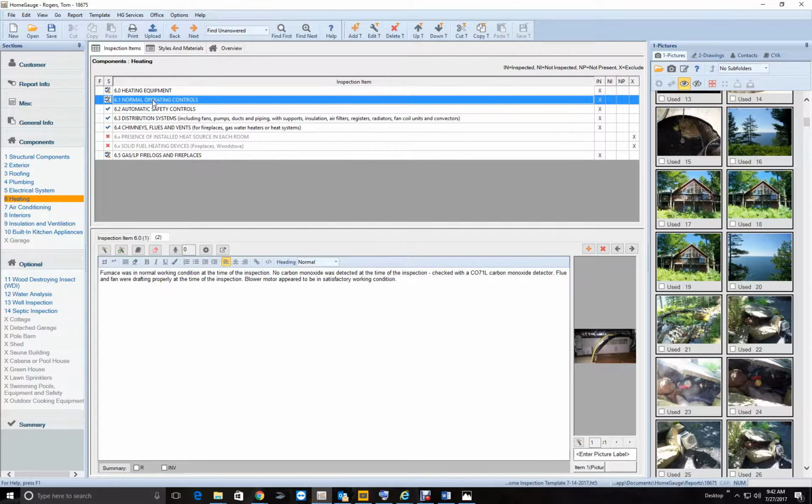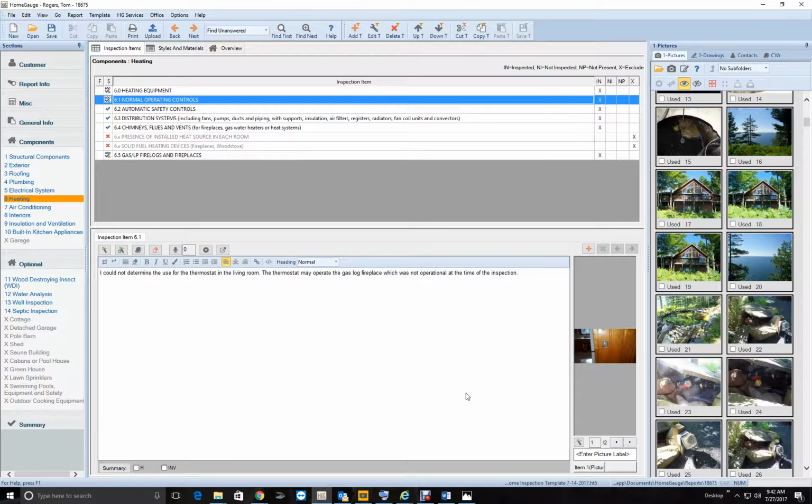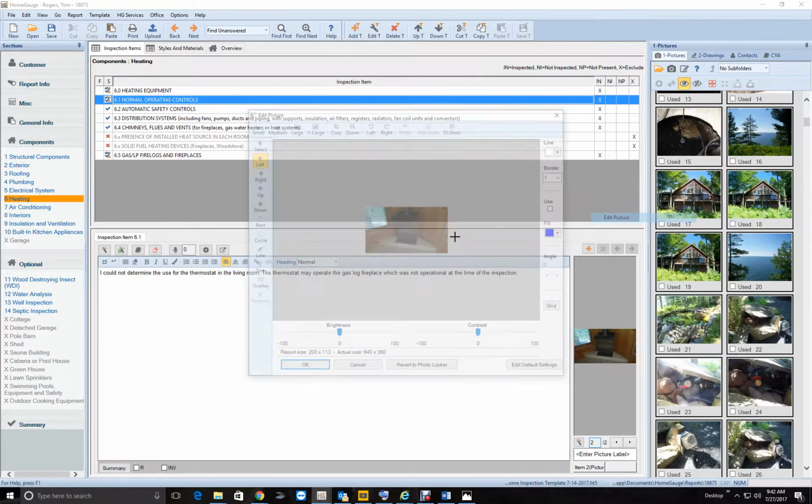Okay. Then what's this? I could not determine the use for the thermostat in the living room. Thermostat may operate the gas log, which was not operational at the time of the inspection. Okay, I see. All right. Was there a wire going to the gas log? Sometimes you can see a little thermostat wire, then you can kind of rule it out, but not a big deal.